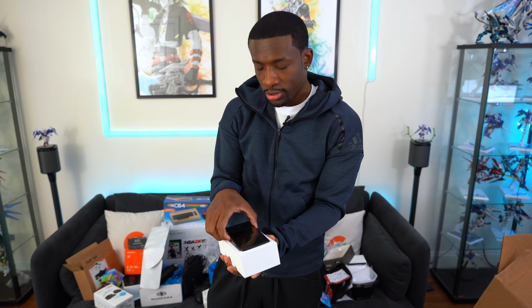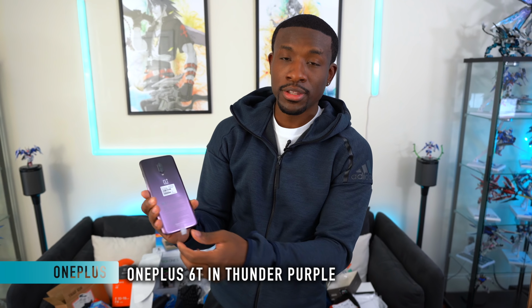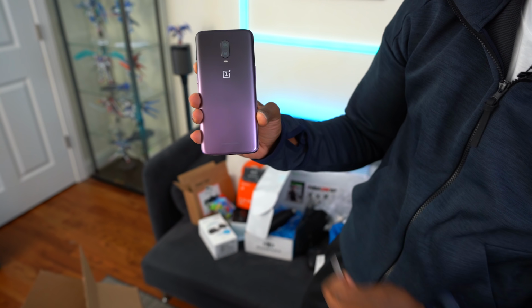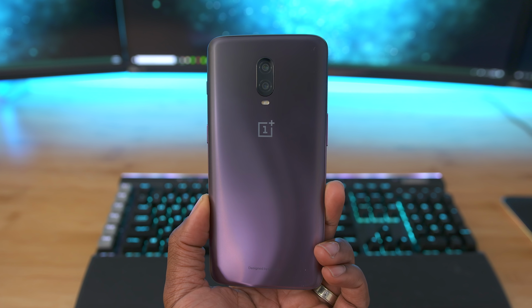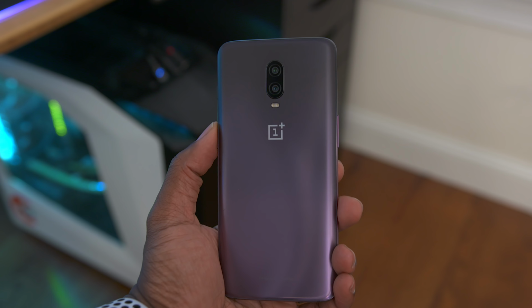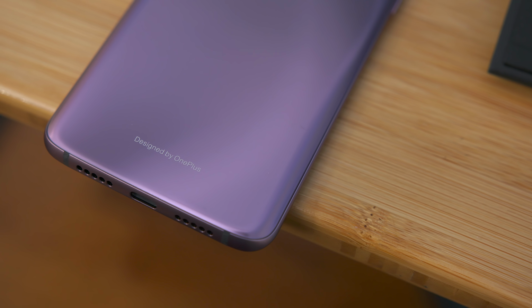And let me introduce you guys to the OnePlus 6T in Thunder Purple. Check that out. Get these stickers off for you. That's nice. Kind of reminds me of the Apple Find X just a little bit, but not too much. This is definitely different, but it looks nice, guys. This is really nice. It's a really good phone, and it is nice to see them come out with new colors all the time. So shout out to OnePlus for sending this over.